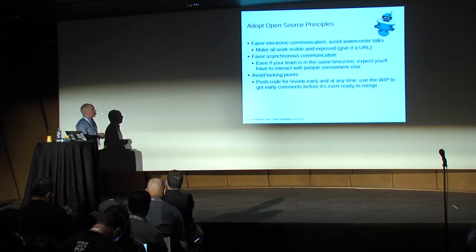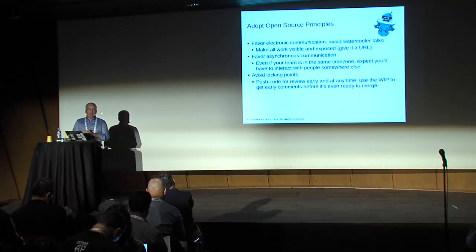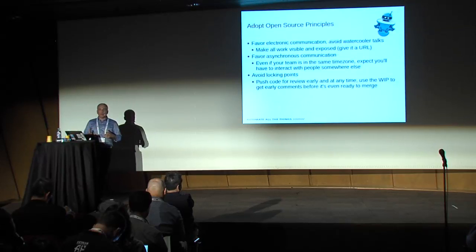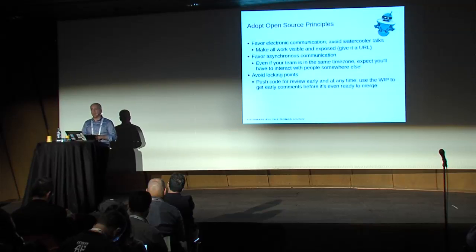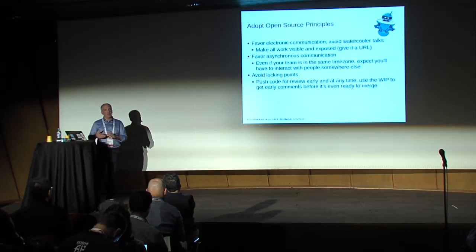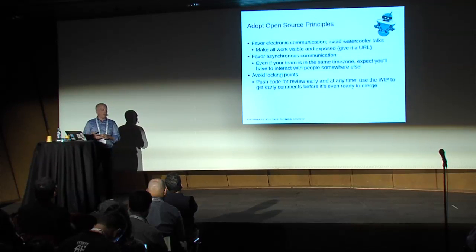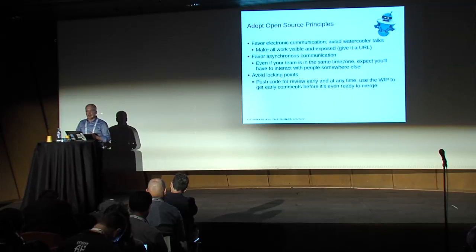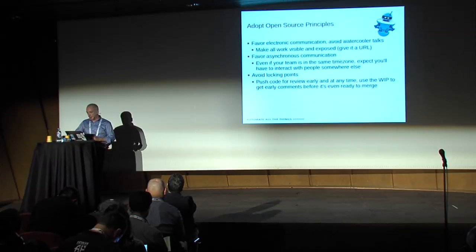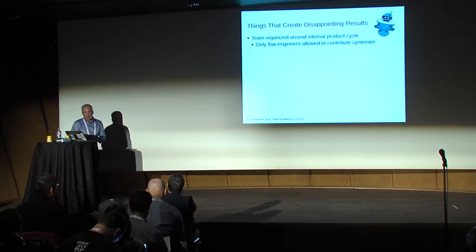Locking points that need to be avoided are also something that I've seen happening quite often, where every large contribution from one firm comes after it's finished inside the firm itself. And when it's pushed up for review to the OpenStack community, it's usually refused or not accepted immediately. So pushing the reviews, pushing the code as a work in progress, is a very good idea. We had people asking me how to do that recently on the mailing list. It's something that needs to be adopted, and it's a very good thing to do.